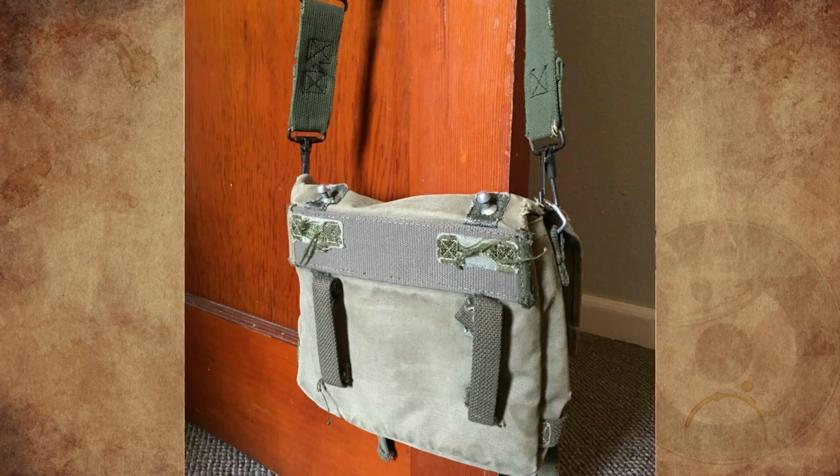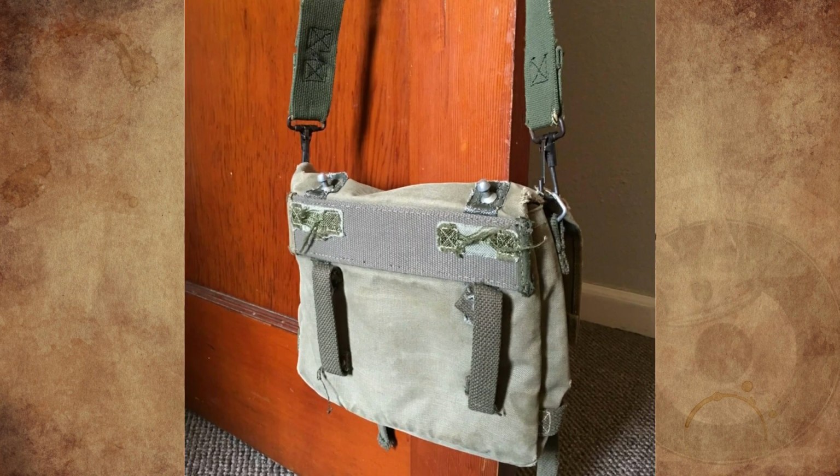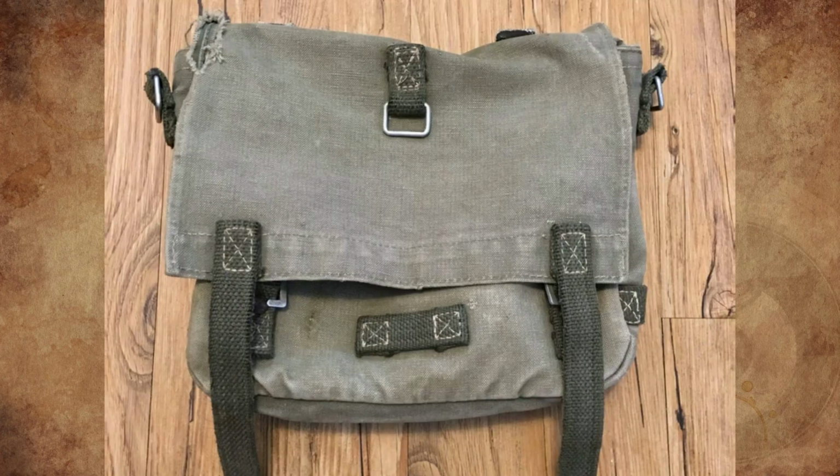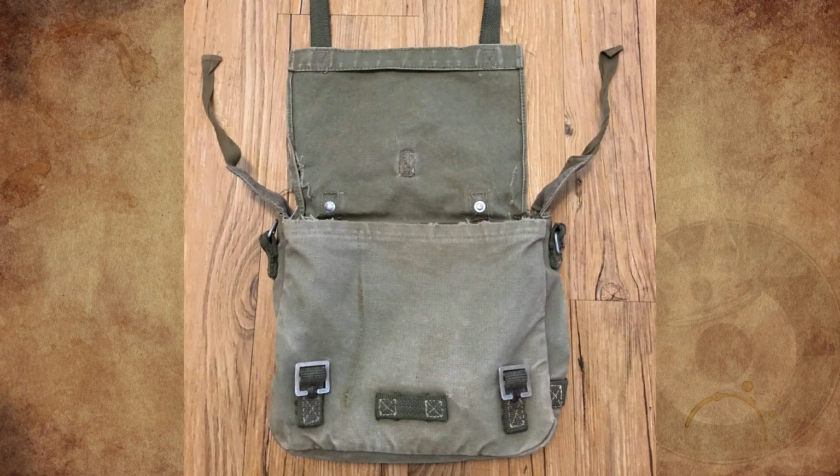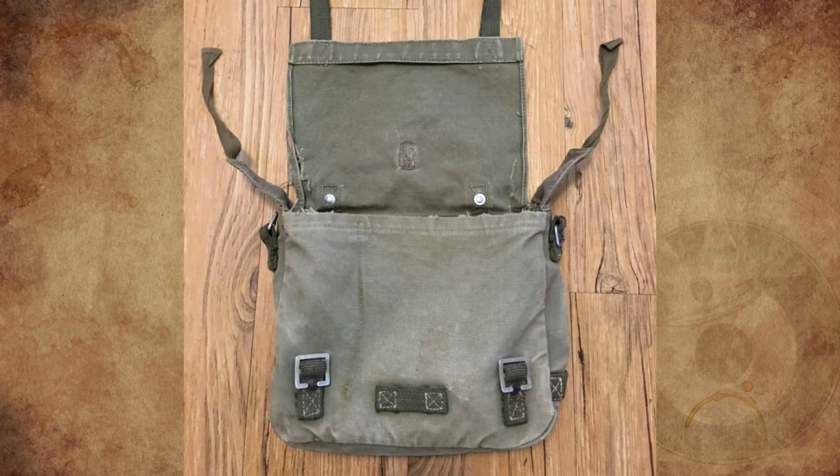I'm no expert, but I've seen a lot of military surplus gear. I'm fairly certain the US is not the country of origin. Any ideas on the country of origin, purpose, and time period would be greatly appreciated.